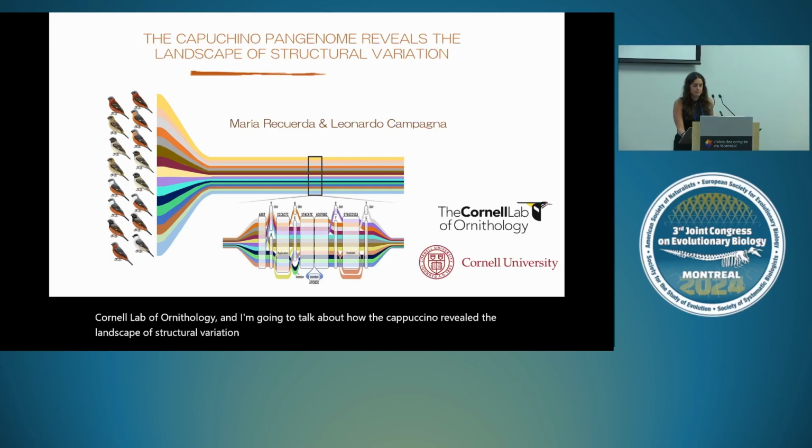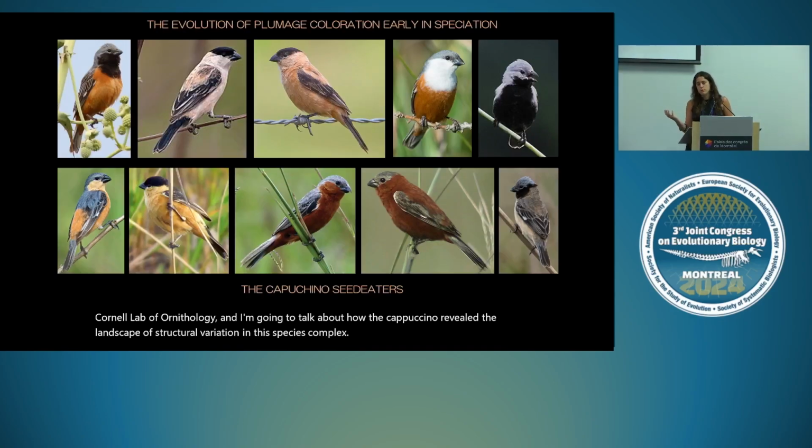So for those who don't know the system, we are focusing on the recent radiation of the capuchino seedeaters that has resulted in this striking variety of plumage coloration in adult males, likely driven by sexual selection. These species have diversified in the last million years, are highly sympatric, and their genomic differentiation is very low. So our objective is to study the genomic basis behind the emergence of this diversity in plumage coloration.